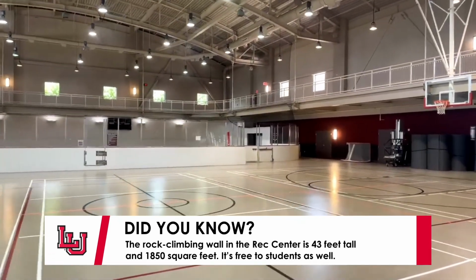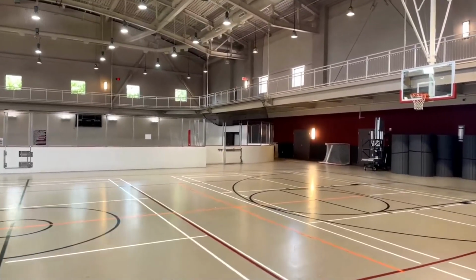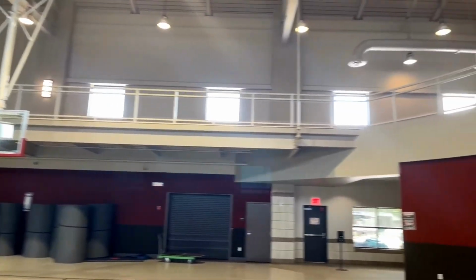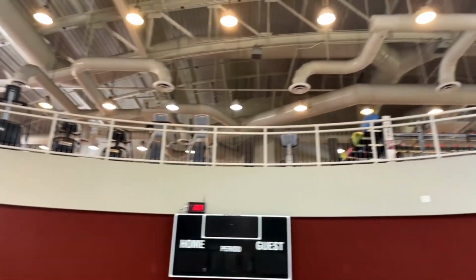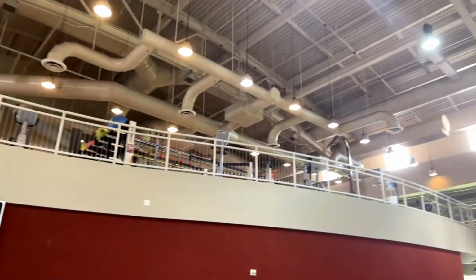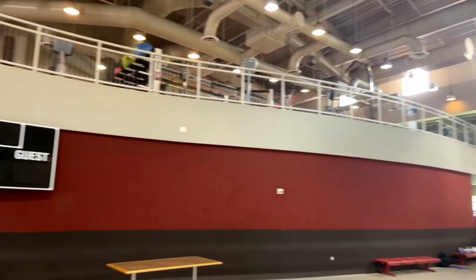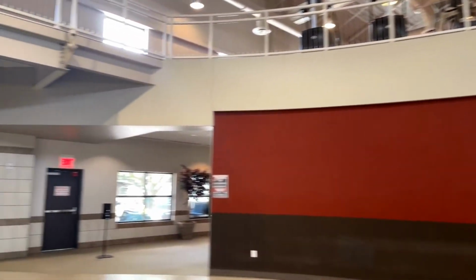Up above our multi-purpose court, we have an indoor track. Our indoor track is a little bit smaller than a typical track. So instead of 4 laps equaling 1 mile, 10 laps equals 1 mile. Upstairs, we also have additional cardio equipment such as bikes, and then we also have an octagon, which I've seen some of our students use to train for American Ninja Warrior.